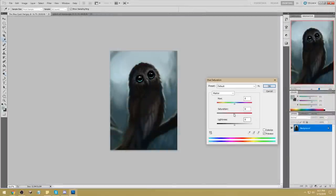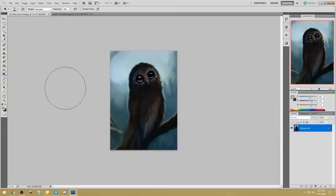Okay, and then guess what? Boop, boop, boop, boop, boop. All this goes back out. All right. So I duplicated the layer, blurred, erased what I wanted, and you can add some more. You can give him a bow tie. I mean, you can do whatever you want at this point, because now you have a really good setup.